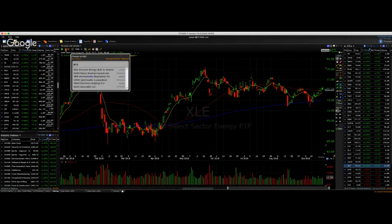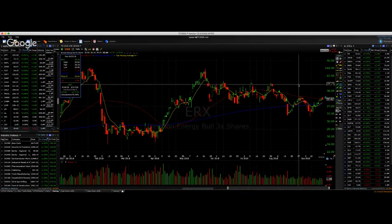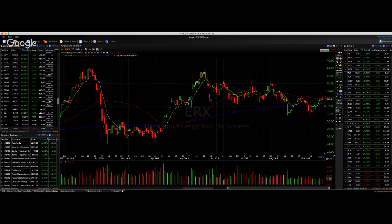So of course, we never use the underlying. I use the leveraged ETF ERX. Entry was a little above 36 here. It did pull back later in the day. And then we've got a target. I said 40 here, which would give us a nice risk reward. But potentially this thing could hit highs here at 43. And again, low risk. We don't have to risk too much to get that big win.